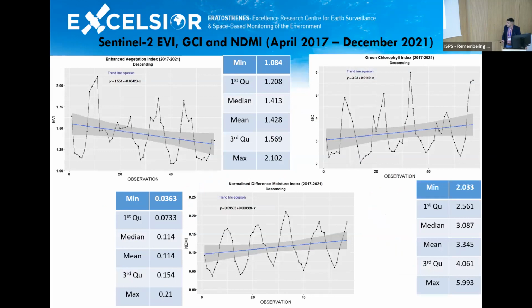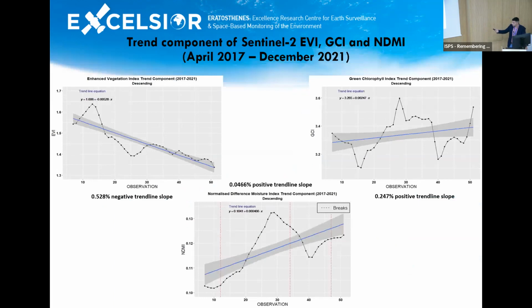Continuing, these are the original time series for EVI, Enhanced Vegetation Index, GCI, Green Chlorophyll Index, and NDMI, Normalized Difference Moisture Index, decomposed into the trend component. We can see that, according to their trend line slope, they are quite constant. I will explain the time frame of the time series later. Here we can see that for EVI we have a 0.5 negative trend line slope, for the GCI a 0.2 positive trend line slope, and for the NDMI a 0.04 positive trend line slope.